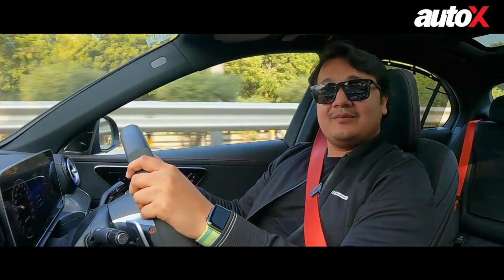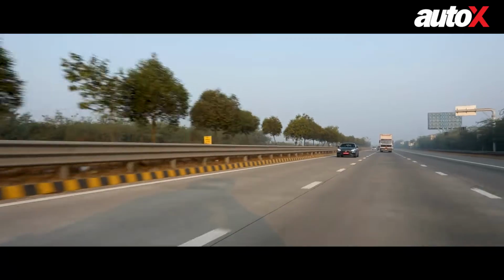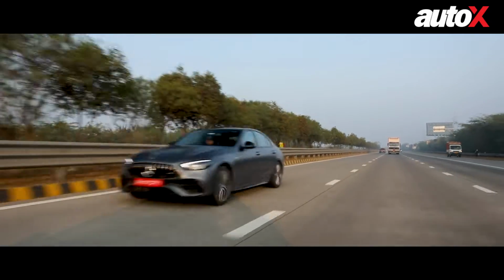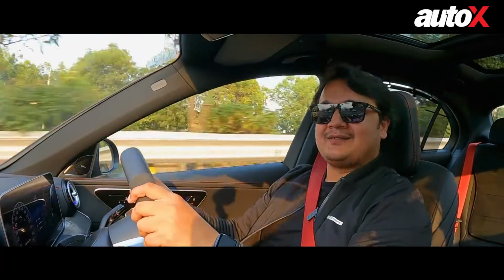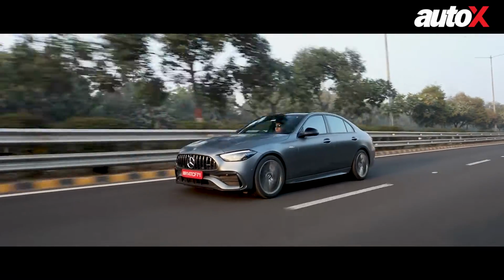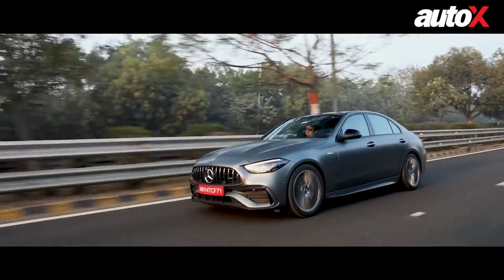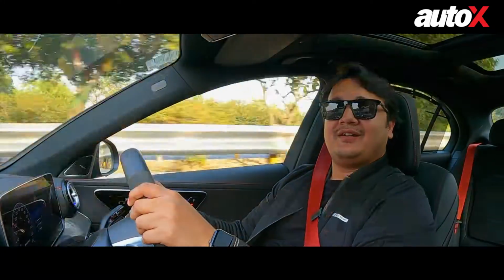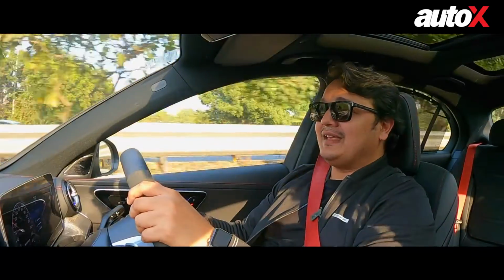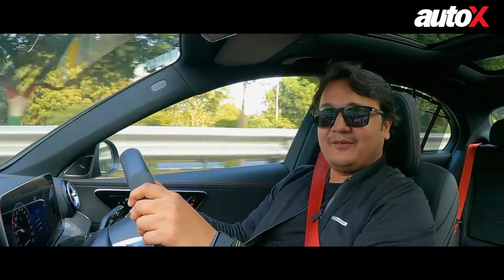It's still a proper AMG though, even though it has a 4-cylinder engine. I never once felt that I wanted more. So if you're on the hunt for a proper performance car, if you want a car that stands out and has F1 tech on board, if you're someone who is a geek like me and likes technology and likes having a lot of tricks up their sleeves in terms of the hardware that their car gets, well, the C43 is the one for you.